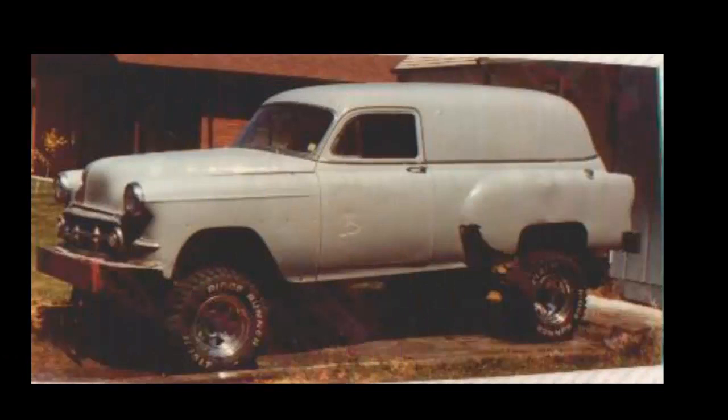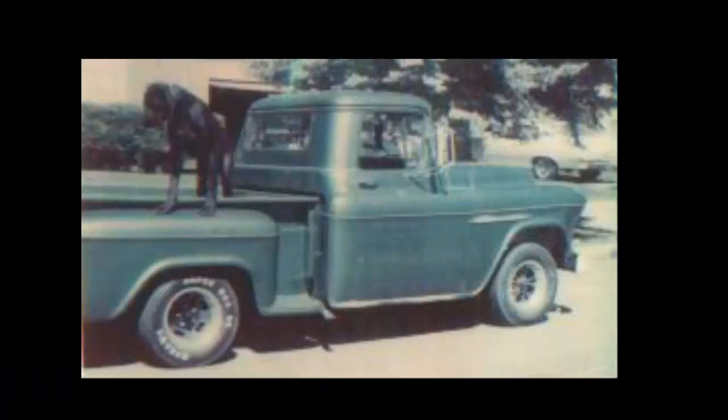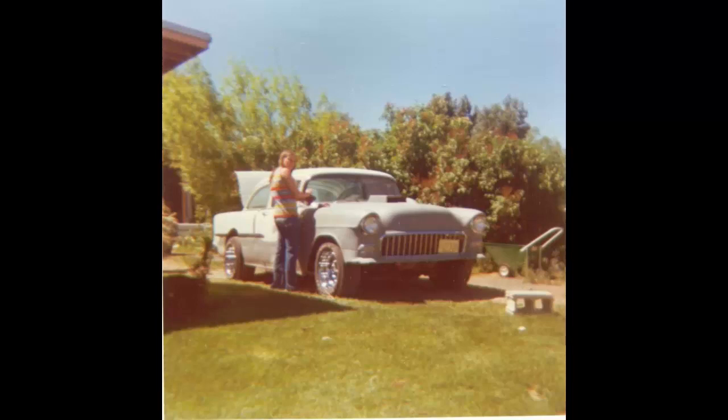1953 Chevy with a 327 and a 4-speed. This 1953 delivery I took and put a 4x4 Ford frame underneath it. Then we had the 55 Chevy, nothing special. 55 Chevy car, nothing special. 55 Chevy race car, that one I had a lot of fun in.